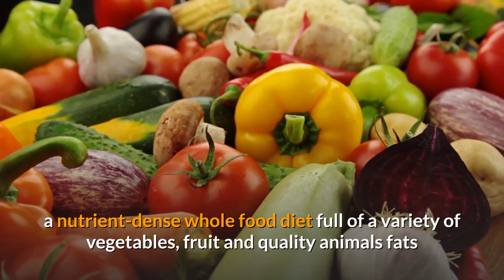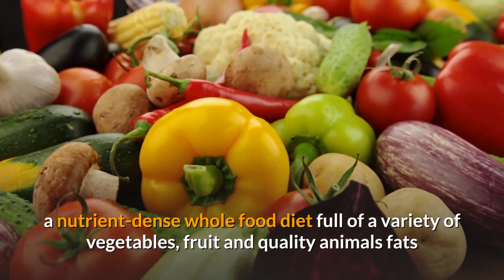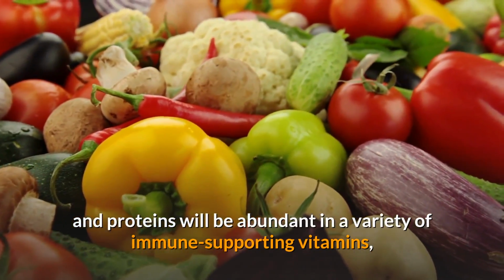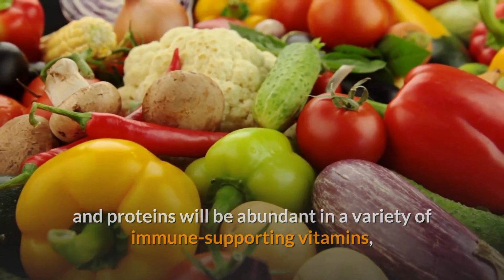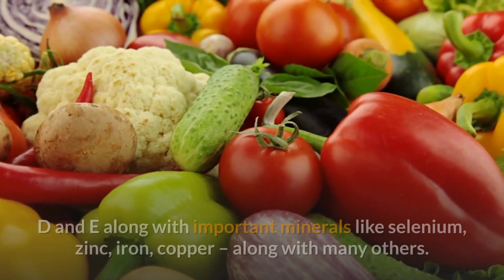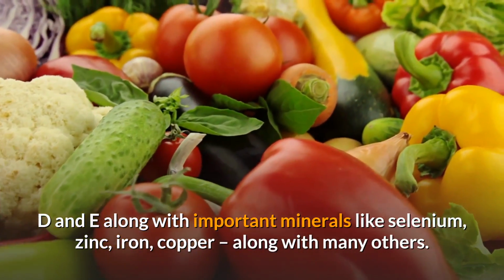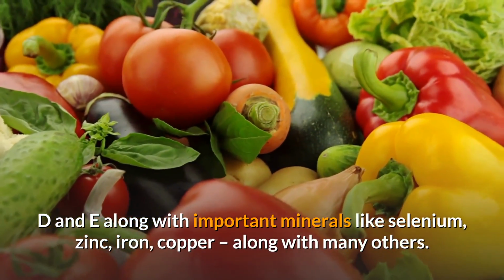Additionally, a nutrient-dense whole food diet full of a variety of vegetables, fruit and quality animal fats and proteins will be abundant in a variety of immune-supporting vitamins, like vitamins A, B6, plus other B vitamins, C, D and E, along with important minerals like selenium, zinc, iron, copper, along with many others.